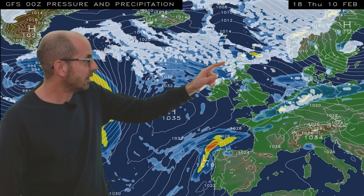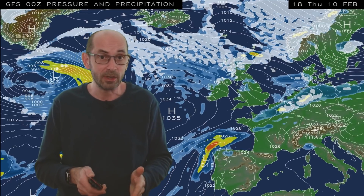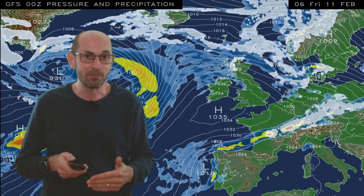and the north. Worth pointing out as well the possibility of longer outbreaks of snow in northeastern Britain for a time. They could bring significant accumulations. Definitely worth keeping an eye on the short-range forecast to see how that develops. In the days which follow, it's a mixed pattern.